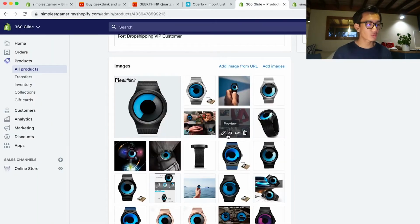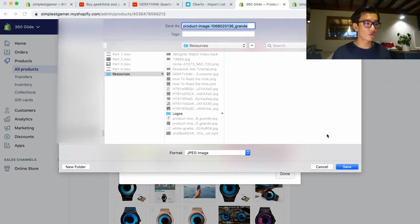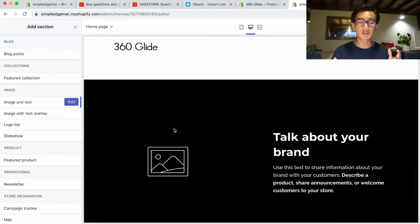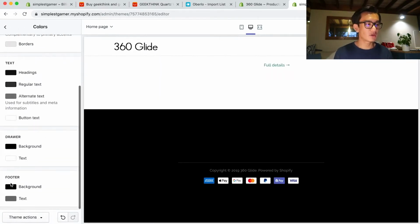Now I'm going back to the product where I had all the images. I'm looking for different images I could use for the homepage, putting nice messages, and just building this store presence. So from here I make a pivot.